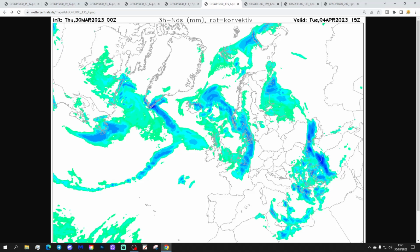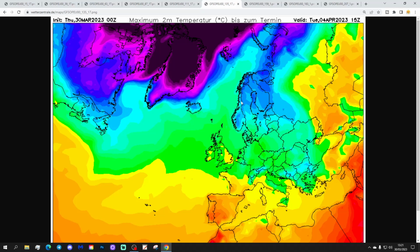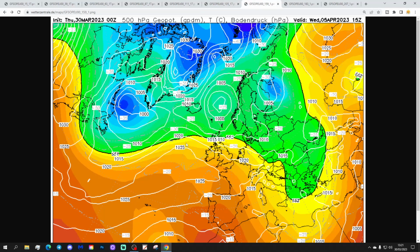A swathe of dry weather then from Poland going all the way down towards Spain and Portugal. And temperature-wise, again, cold in the north and the east, mildest in the west, and also warmest in the southern part of the Med.